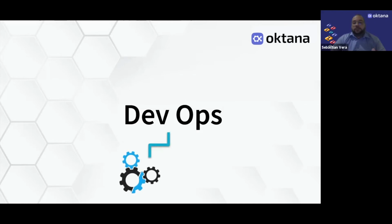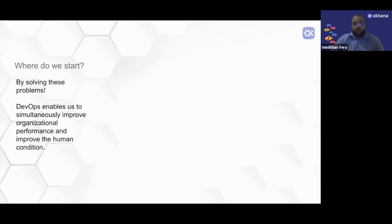They must collaborate from the beginning, helping each other. Some of the tools will come into place, like automation and source code management, with a slightly different role in order to make this process repeatable and consistent. And of course, all of this to achieve one common goal, which is a successful delivery. But where do we start? Well, the answer is pretty obvious. By solving these problems, DevOps enables us to simultaneously improve organizational performance and improve the human condition.